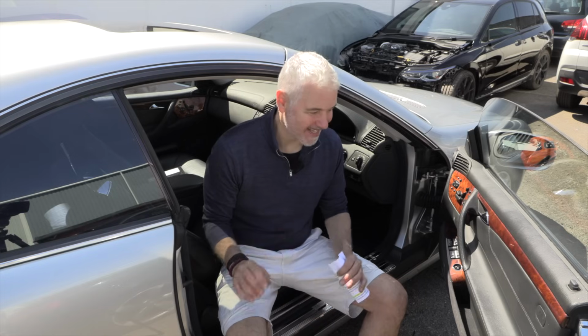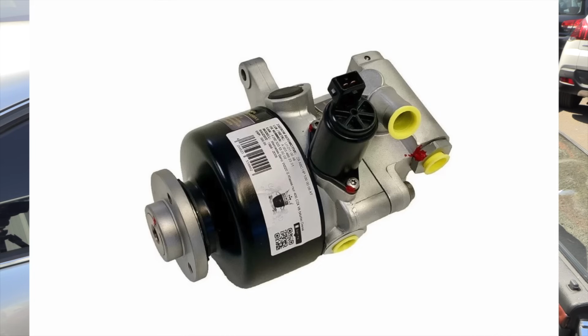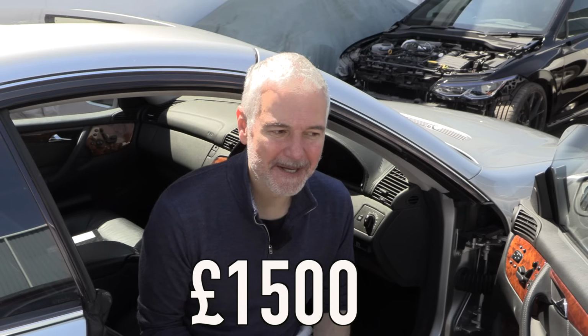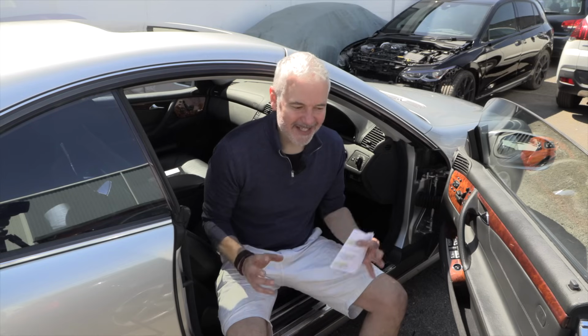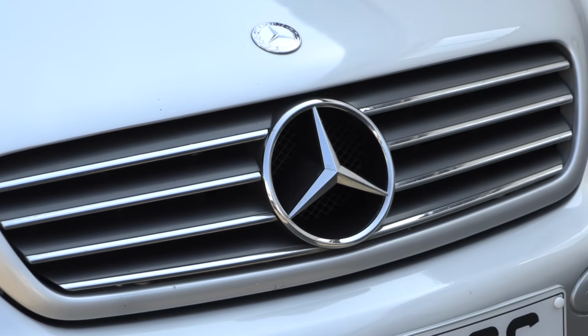Now, one good thing is that Jeremy's local specialist has already diagnosed the fault, so we know what is wrong with it. The bad news is that it's pretty much the worst thing that you could have. The hydraulic pump itself has failed, and the cost to fix? £1,500. Now, there isn't a lot of logic in what I've done here, because originally Jeremy was going to sell me this car for £2,000.